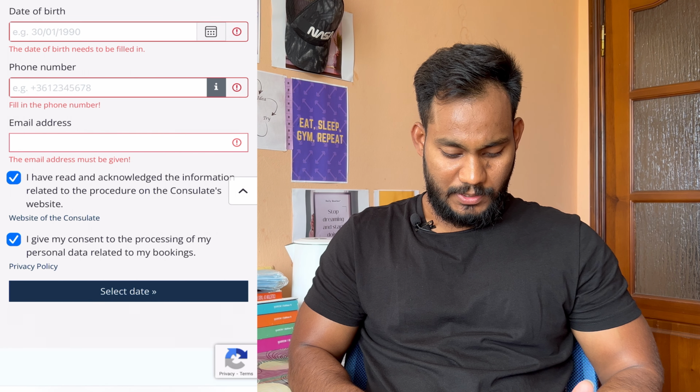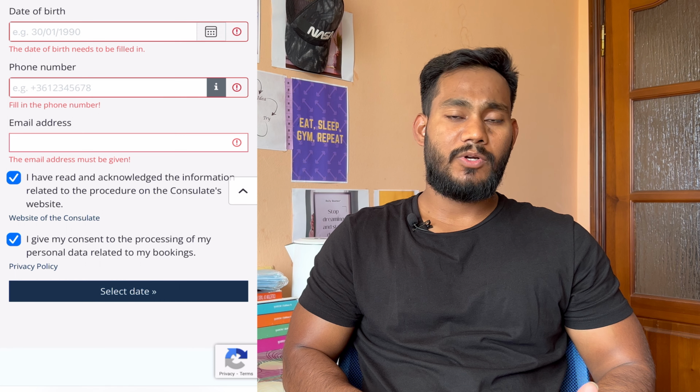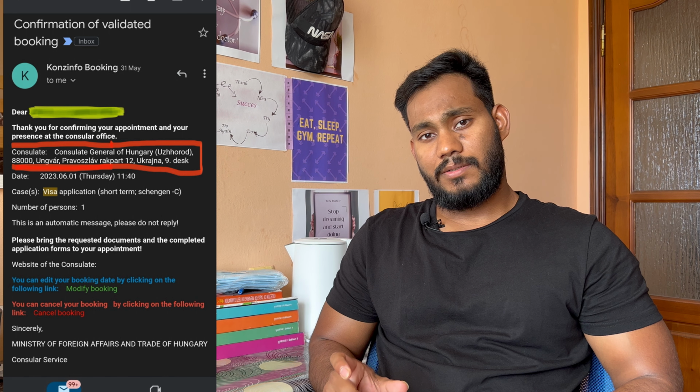Then you have to click on the first description and the second privacy, and after that they will ask you about the date and time when you want to go there. Available slots you will see on the screen, and you can book the appointment. After that, you will get a mail that you have successfully booked an appointment, and they will provide you the address in that mail, where you have to go in Uzhhorod. This is the procedure for the appointment.